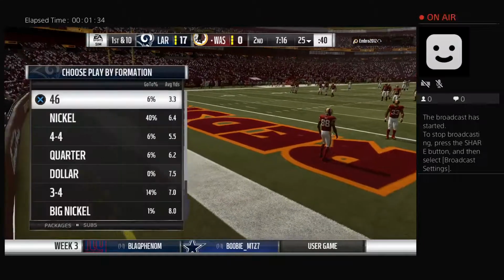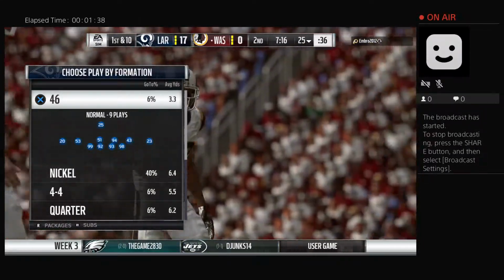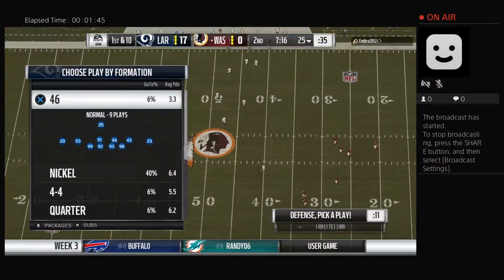And this will not be returnable. It's out of the back of the end zone for a touchback. Now the Redskins offense, they get set to go back to work here. They are looking to make a bit of a 180. They are sputtering right now.